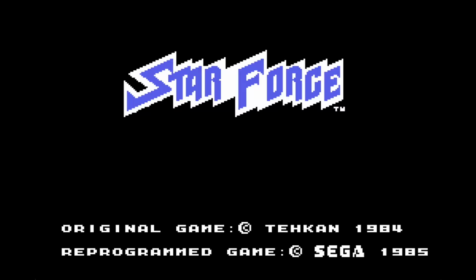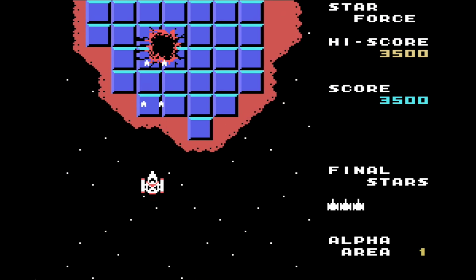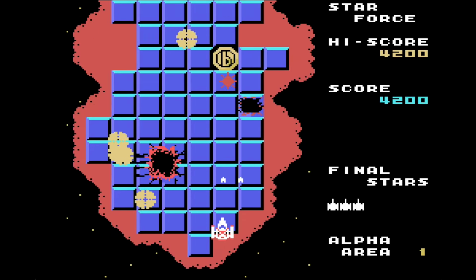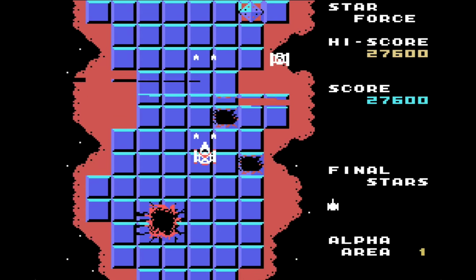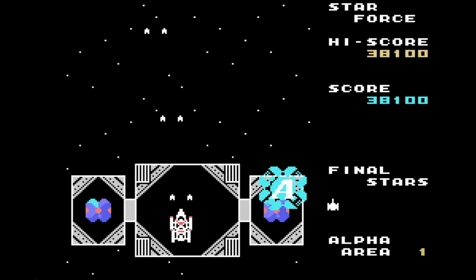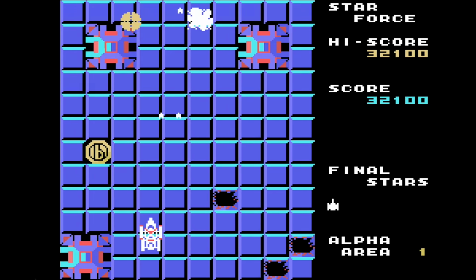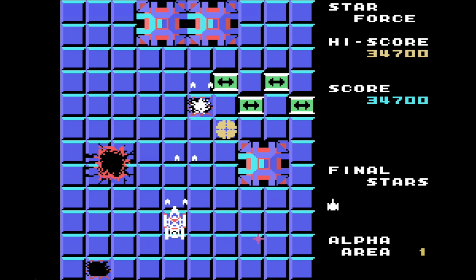Here's Star Force. This is a vertical shooter that reminds me a bit of Astro Warrior on the Master System. The jerky backgrounds here are really distracting. You can collect little power-ups that don't seem to do much of anything. You can also collect huge power-ups, look at this. Oops, I guess that wasn't a power-up. It's a little bit too choppy for my taste, honestly.